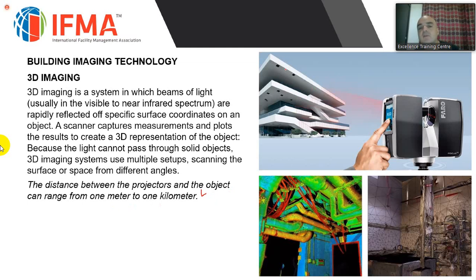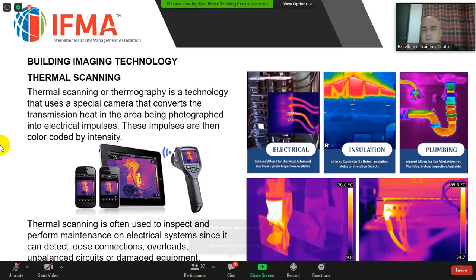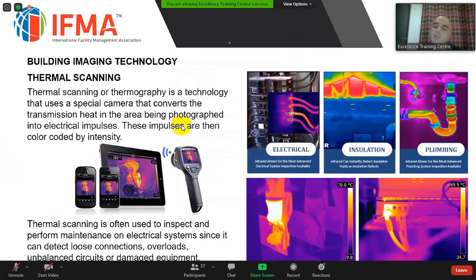And these are examples on the right of certain systems that are utilized. Thermal scanning, or thermography, is a technology that uses a special camera that converts transmission heat in the area being photographed into electrical impulses. And these impulses are then color-coded by intensity. They are often used to inspect and perform maintenance on electrical systems. As you see in the photos, we are able to look at the electrical and the plumbing system, and to monitor the heat map of the system. It can be used also for managing what we call energy leaks. We look at the building and see where we have leaks in the energy, and that way when we tackle those leaks, we are able to save.